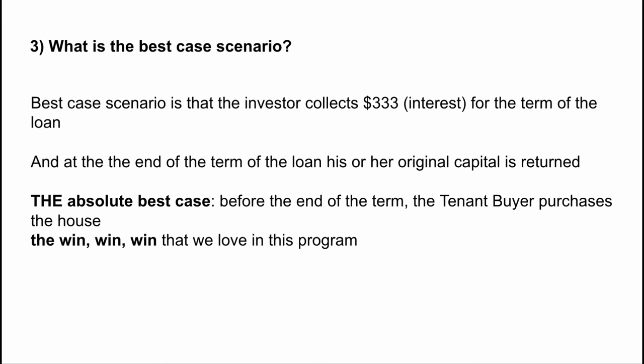What is the best case scenario? Best case scenario is that the investor collects $333 of interest for the term of the loan. The other part of that best case scenario is that at the end of the term of the loan, generally 2 years, his or her original capital is returned. Part of this best case scenario is that at the end of the term, the investor's capital is returned plus the 8% interest they've made over the last 2 years.